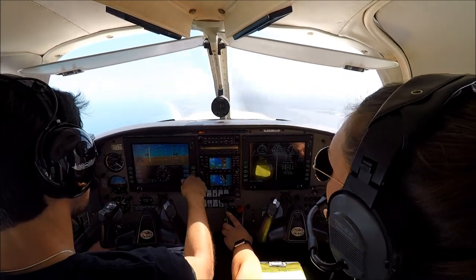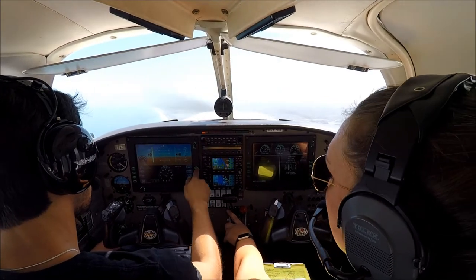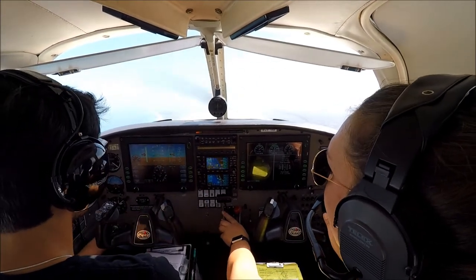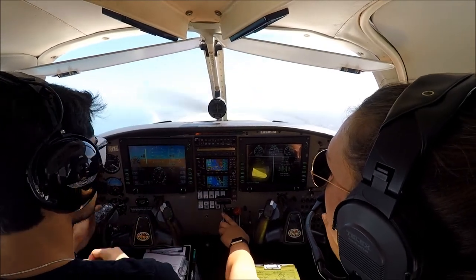Would actually like to request the RNAV 9 right into Space Coast, Niner Fox Tango. No, 69 Fox Tango, sorry about that. You can expect the RNAV 9 right, climb maintain 3000 and fly heading 210 for climb. 69 Fox Tango.